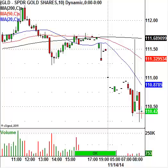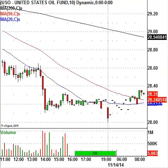Looking at the oil market, oil is trading up 37 cents today. It did trade down as low as $74.07 yesterday. Right now, spot crude is at $74.58. Let's take a look at the USO, which is a good way to trade light sweet crude. You're going to see this is trading at $28.31, just 3 cents higher than where it closed yesterday.